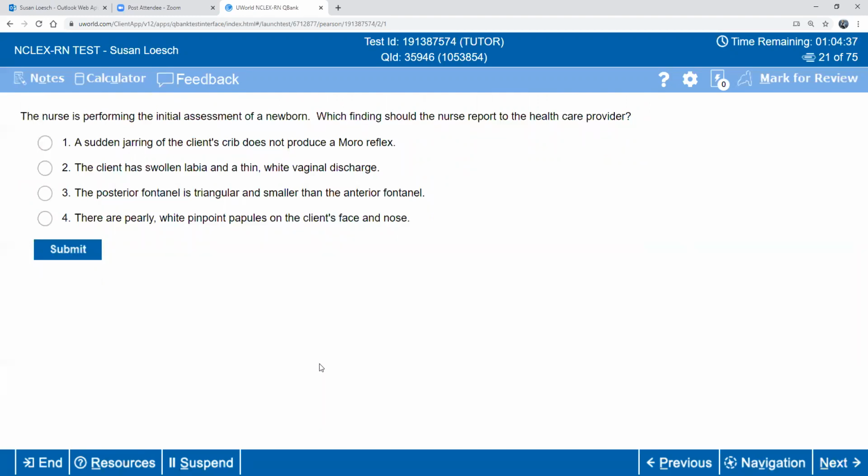The nurse is performing the initial assessment of a newborn. Which findings should the nurse report to the healthcare provider? A sudden jarring of the client's crib does not produce a Moro reflex.